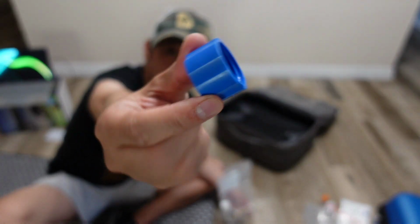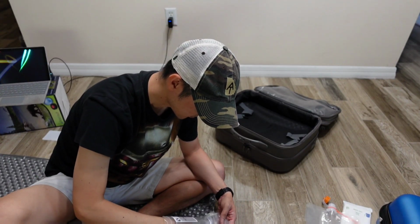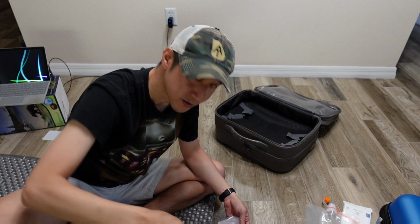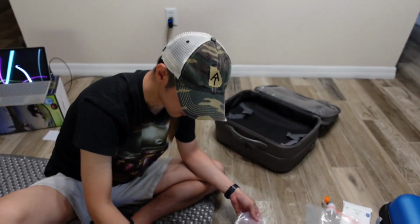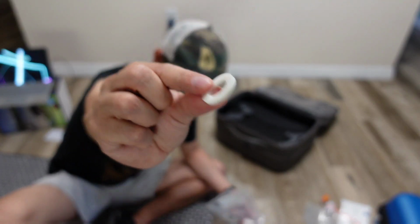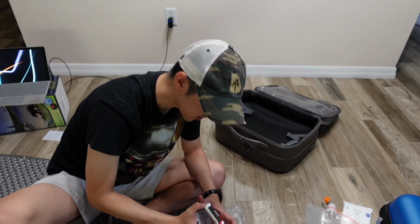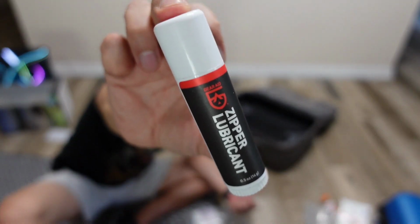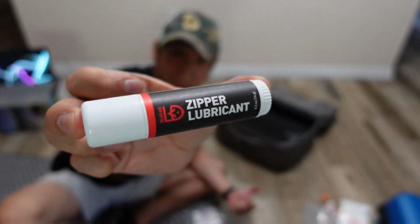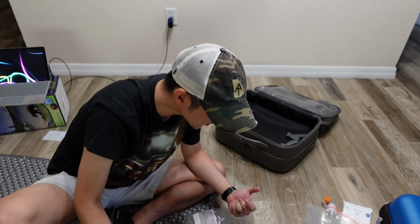Back flush. You know what that is, sort of squeeze. It's tape. Eye drops. Backup washer for the squeeze. And one of my favorites, zipper lube. So yeah, really important stuff. Maybe I'll do a review on it, but I really use this on a lot of stuff, zip lube. That looks like it's it.